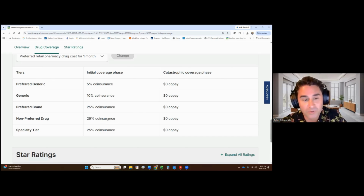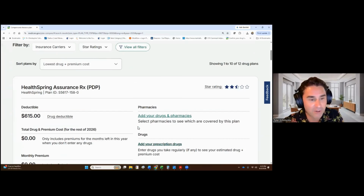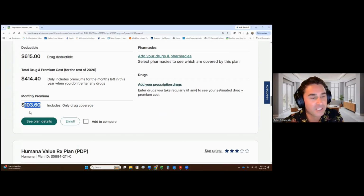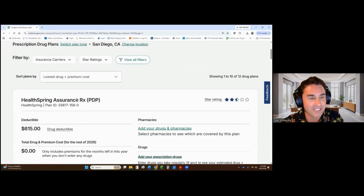Also, with the new rules, there's a new cap on the total out of pocket, and it doesn't include the premium. So the most you can spend out of pocket this year is $2,100 at the pharmacy. And so if you're taking very expensive medications, this plan will only cost you $2,100. Whereas if you go with a very expensive plan, let's say you're paying $103 a month, you would have to pay that premium in addition to the $2,100 at the pharmacy. And with these new rules, it started in 2025 with the Inflation Reduction Act.